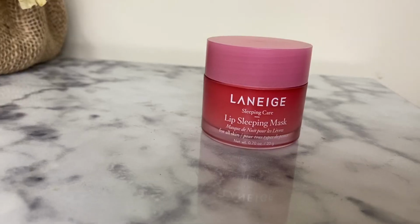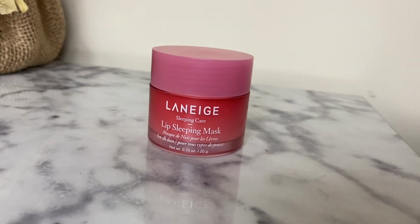Next, I just move on to my moisturizer and my glow elixir. Next up is my eye cream, same one from earlier. And then last but not least is the Laneige lip mask. Definitely need this after scrubbing my lips. My lips are already super dry.